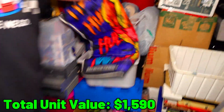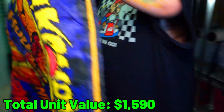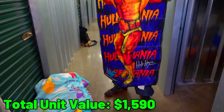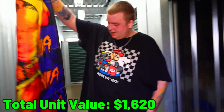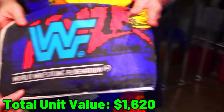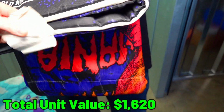What is this one? Is that WWE? It's a sleeping bag. Is it Hulk? Who is it? It's Hulk Hogan, yeah. A Hulk Hogan WWF sleeping bag. Wrestling stuff is expensive, especially when it says WWF instead of WWE. So would there be a year on it then? I'm sure. Well, this will date it for sure as old because it's WWF instead of E. It's just machine wash. 1991.